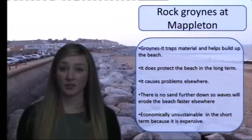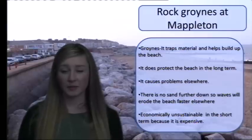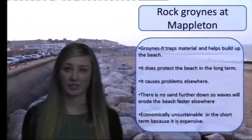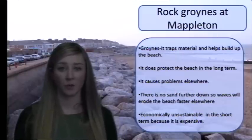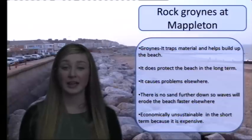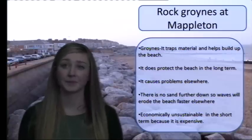However, after the last groin, the longshore drift is not going to be transporting sediment or sand further down the coastline. So the stretch of coastline further down is not going to have anything that's taking up the energy of the sea. So that sea is going to be crashing straight into the cliff, and it's going to be eroding much faster. This relates to a video that we have watched about a farmer who lives just down the coastline from Mappleton, and his farm is being eroded really quickly, and that's because the rock groins are stopping the sand from moving due to longshore drift to come in front of his coastline.